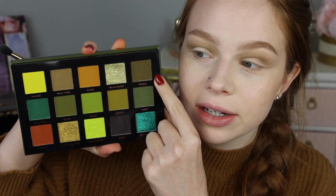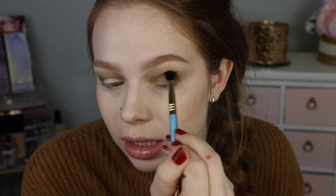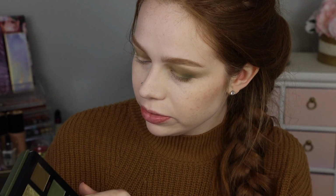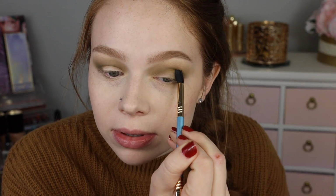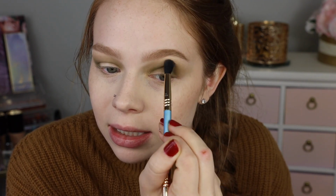So I'm going to go ahead and go into the shade Pickle. And I'm just going to start that off in my outer V, but I'm also going to bring that through my crease. I feel like the tones I'm going with right now are kind of giving me like grungy green vibes, but like more soft. I think I'm also gonna go ahead and go into a bit of the shade Jungle, just because that color is speaking to me, and maybe just throw that through the crease a little bit, add a little bit more of that green.